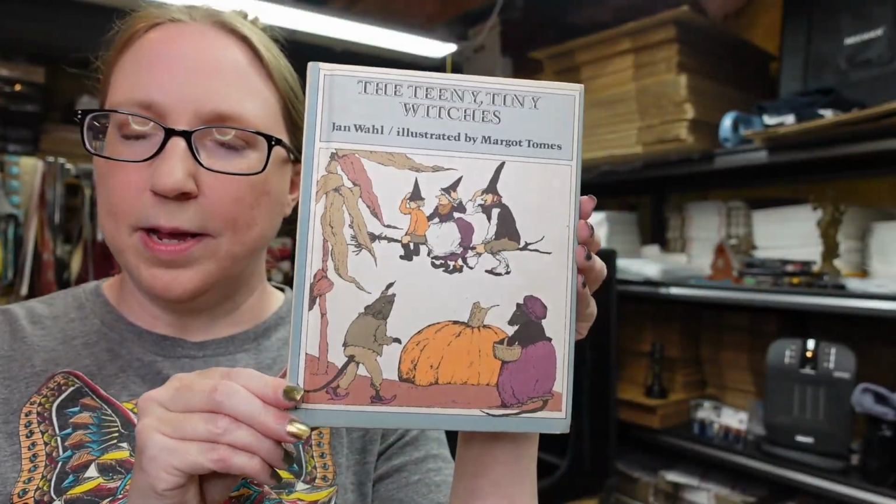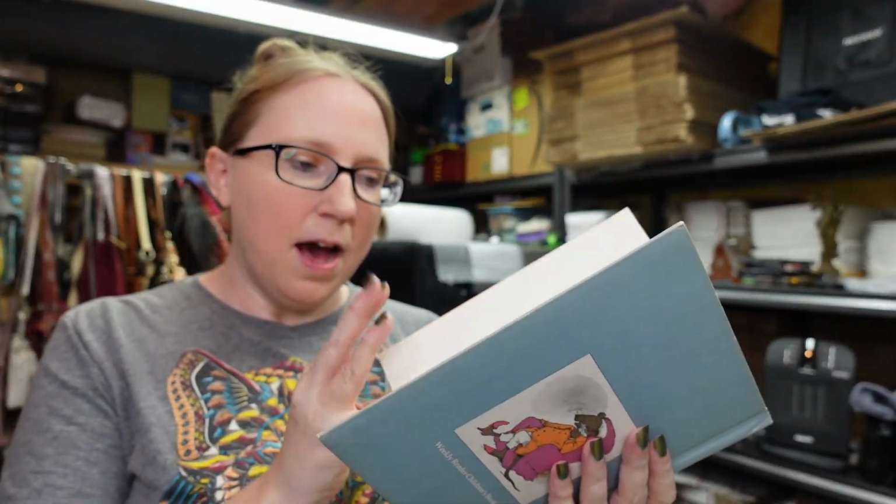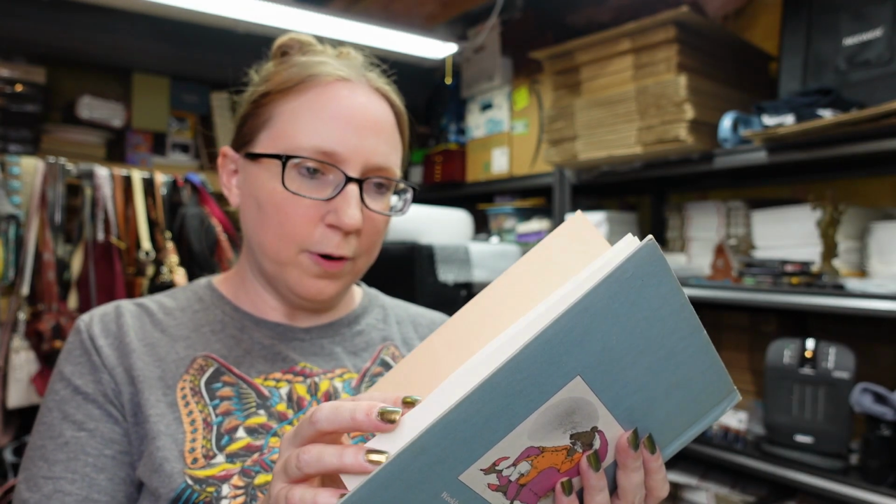But I do want to share with you a couple of things that I recently purchased for myself. You guys know I like collecting vintage children's books, especially. I've really been wanting to get Halloween books, which I always feel like are harder to find, but I found two recently, so it made me really happy. The first one's called The Teeny Tiny Witches. I grabbed this one at a yard sale. I think they charged me $25 for it. This one's from 1979.